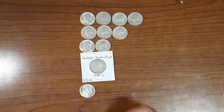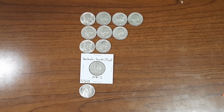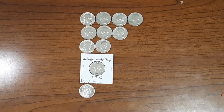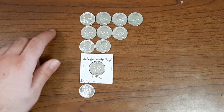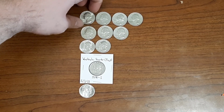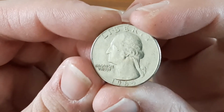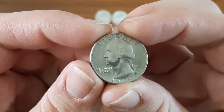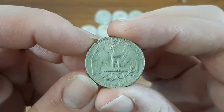I think a lot of coin roll hunters go after the big denominations of coins, which is quarters, half dollars, and dimes and stuff like that, because that's where all the good stuff is. These are my 60s, 70s, and 80s quarters. I'll show off some of them because they look really good. I mean, look at this. 1965, and it's so nice and shiny. So I'm definitely going to be putting this in my book.